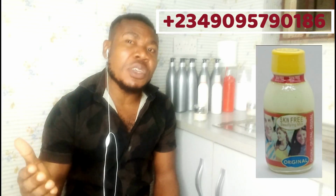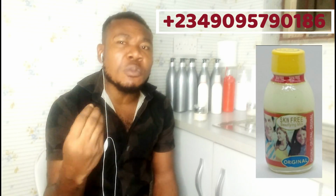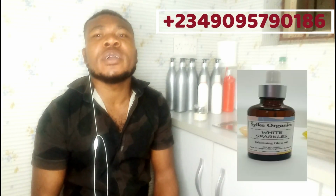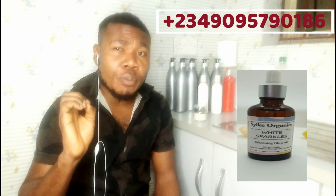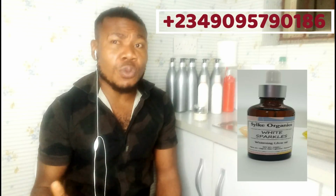Now we'll add skin freeing also. You all know skin freeing keeps your skin very smooth and whitens your skin also. It gives you that unifying complexion. Also, we'll be using our whitening oil. When we add our whitening oil, it gives us a very good complexion, body white oil. Hence it is a whitening soap, we should add a whitening body oil. We can use any other oil you want, but with this oil, it will whiten your skin without any blemishes.